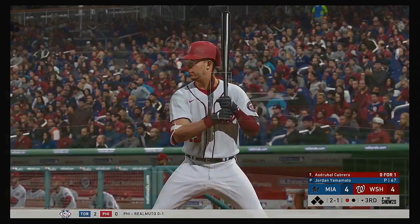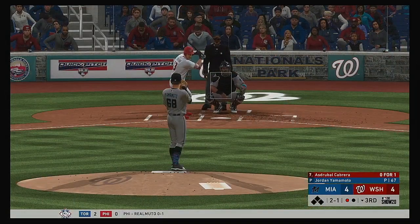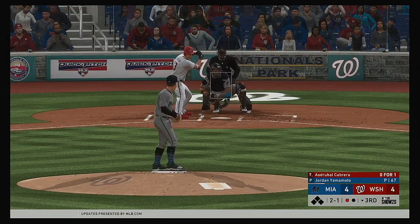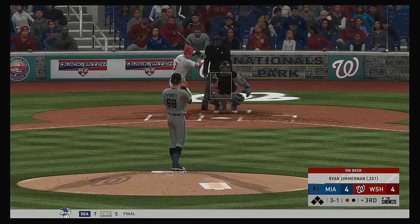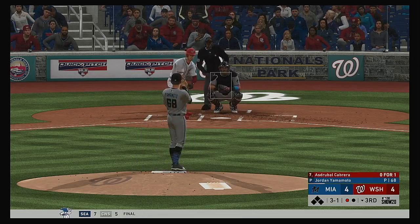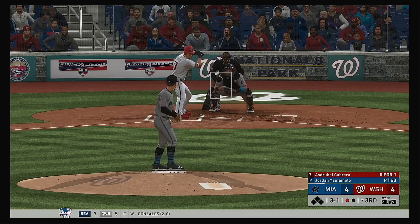Up next for the Nationals, digging in, the switch hitter Asdrubal Cabrera, as the switch hitter will take his cuts left-handed here. This is somewhat of a cause for concern. This guy needs to hit better left-handed against right-handed pitching.